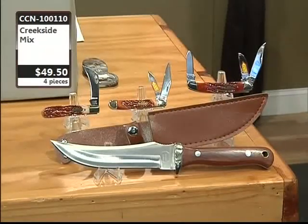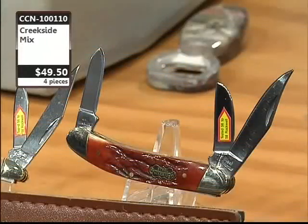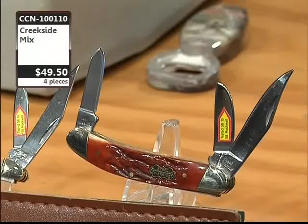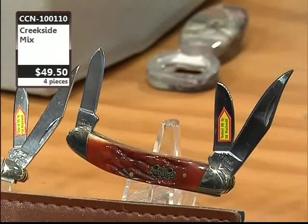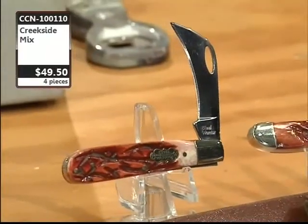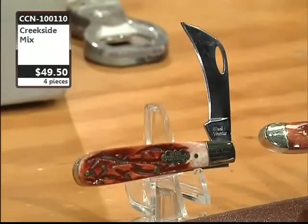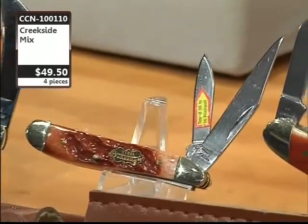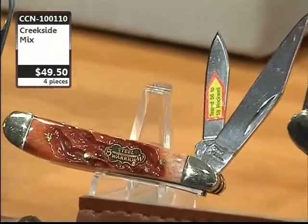Okay, Creekside mix. Well, I see 3 Steel Warrior pocket knives, and I love them all 3. This is kind of an oddity, Bob. We've got a Steel Warrior mini hawkbill. We've got the Peanut. Peanut's 2 7/8 inch close, and then I love this one. We've got a Steel Warrior sow belly. Beautiful, genuine bone handles. I don't know if I'm going to call that red bone or autumn bone. Whatever it is, it's beautiful. Beautiful deep jigging on it. Rockwell tested blades. That is the Steel Warrior mini hawkbill. Check that out. Then we've got the Buck Creek fixed blade with the rosewood handles with leather sheath.